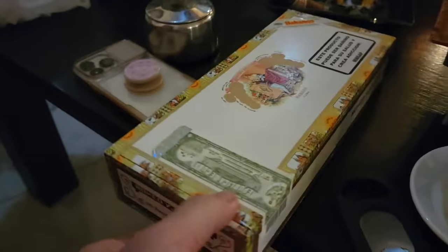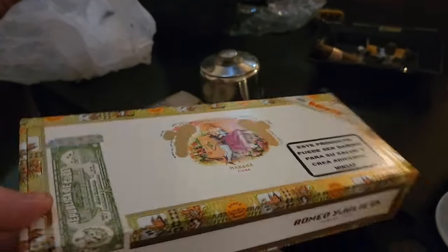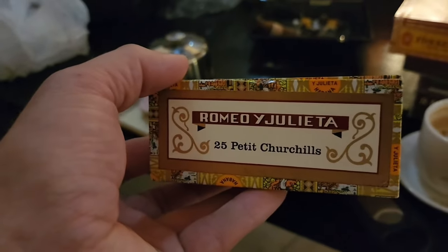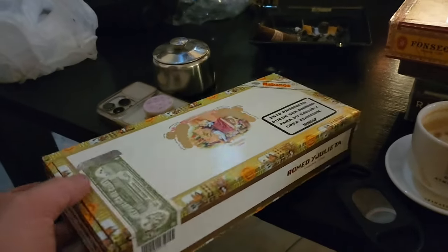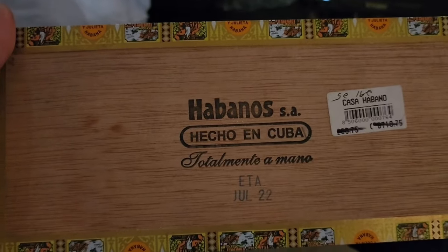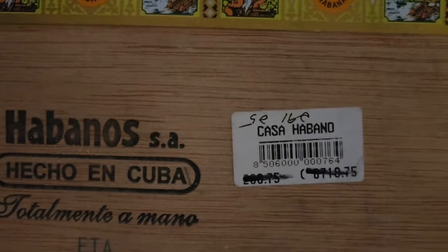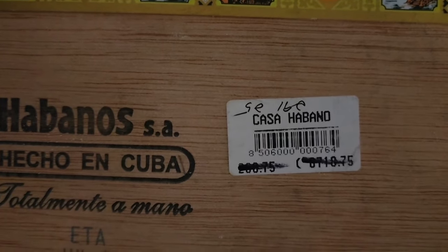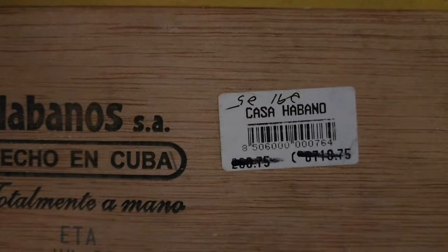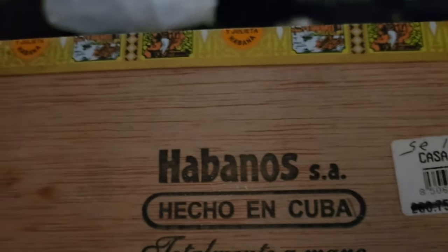And then one of my favorites, the Romeo. The Japanese, they buy that kind of boxes. And the Petite Churchills. Really good cigars. And those, July of 22. And that price, hard to read, but $291 was the price. And you can see they had the old price on there. They've marked it up. So that was from inflation. And that looks like it was $200.